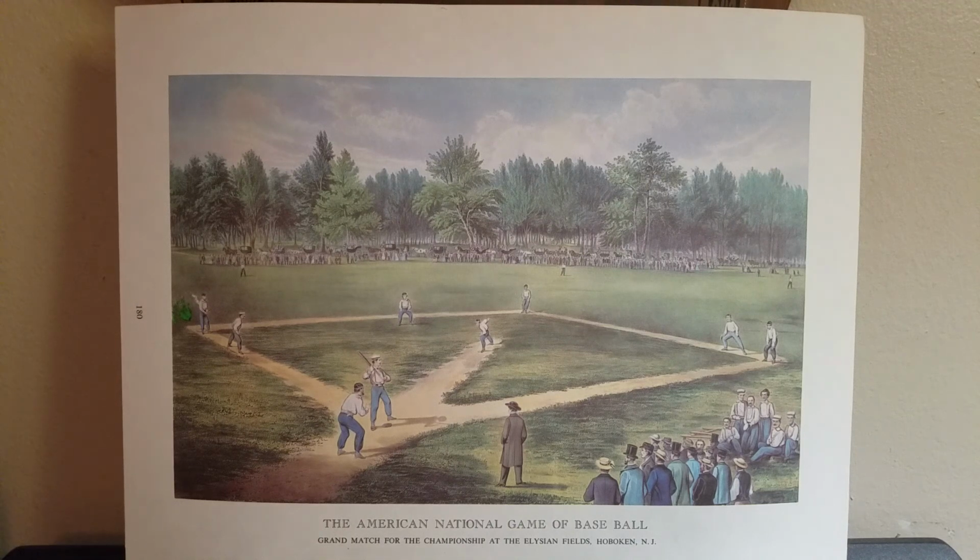All right, I am very excited today to show you guys the most recent addition to my collection. But before I get started, I wanted to give a special shout out to my man Bill, aka Hall of Fame Collector, because if it was not for him, I wouldn't even know that this item existed.